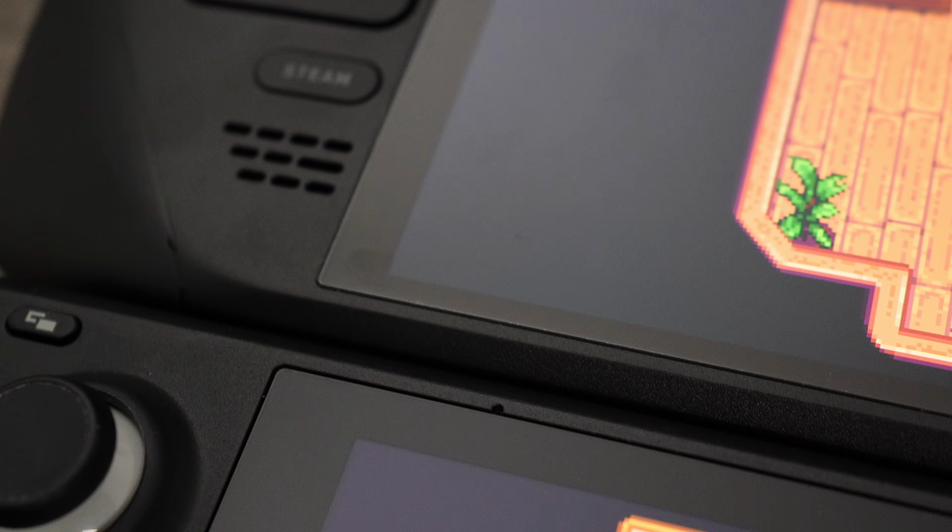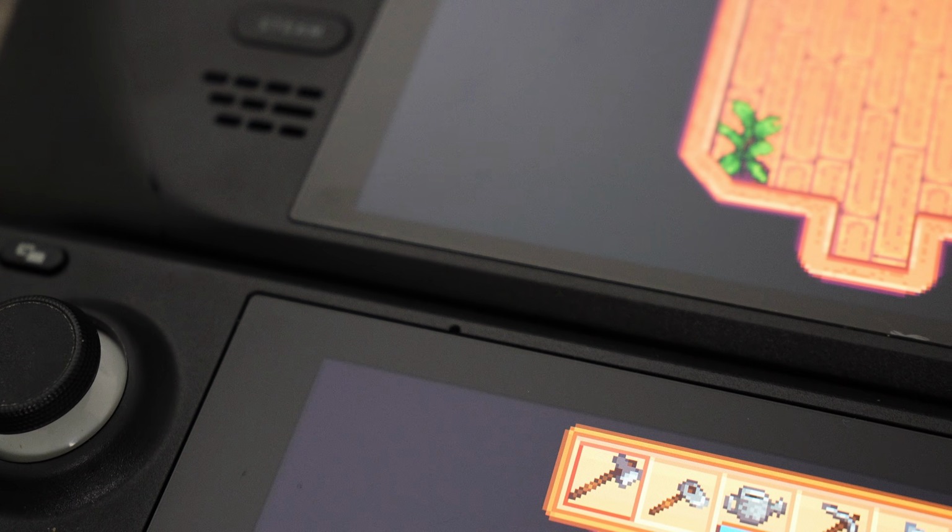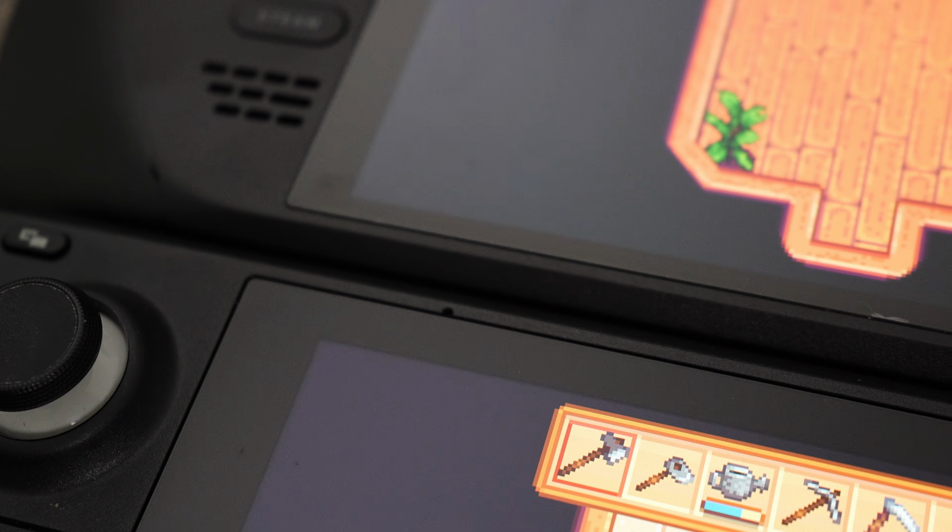The OLED model also has a larger 7.4-inch display, which is a step up from the 7 inches that we see on the LCD model. Now, again, I did mention both models have the same dimensions, so in order to achieve the slightly bigger screen, Valve essentially just slimmed down the bezels just a bit to get that extra real estate.